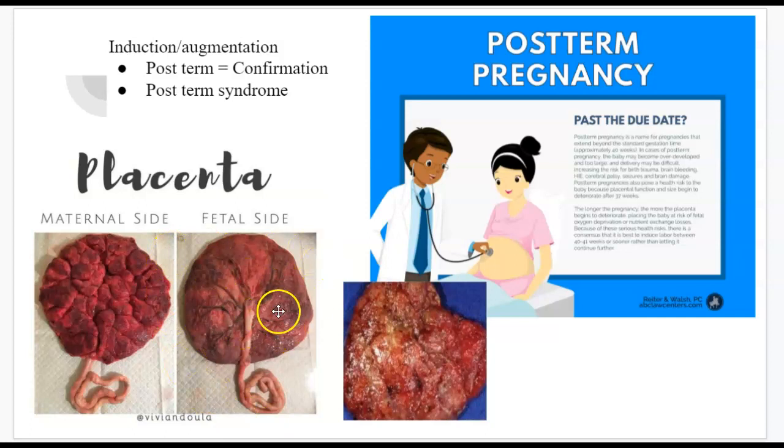Okay, so this is it inside out, and this is it as it exits the uterus when there's delivery. So you can see how red and bright it is, and there's no black spots, it's just the shadowing of the picture.